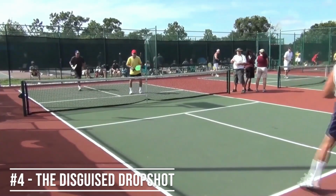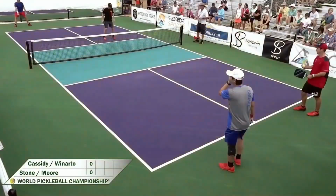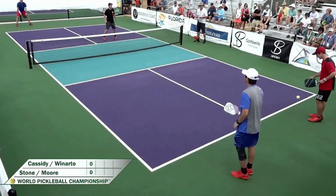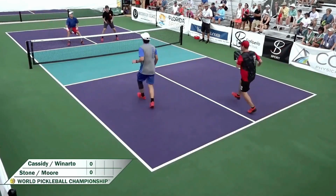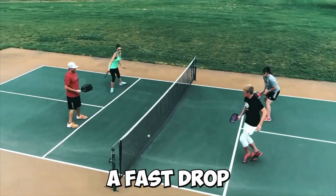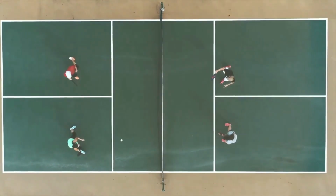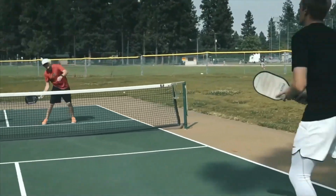Number 4, the disguised drop shot. The video is titled Deceptiveness for a reason. The following shot is the inverse of the preceding one. Take note of your opponent playing back towards the baseline this time and draw your paddle back as if you're preparing to drive the ball at them. But instead of a drive, you perform a fast drop shot that lands just inside their kitchen that they can't quite reach. This shot is particularly effective against slower opponents with limited mobility.